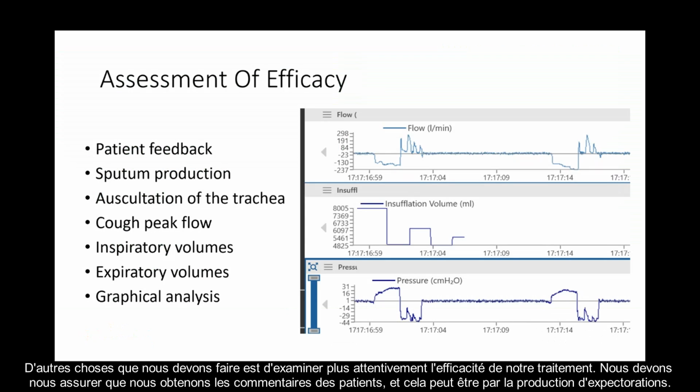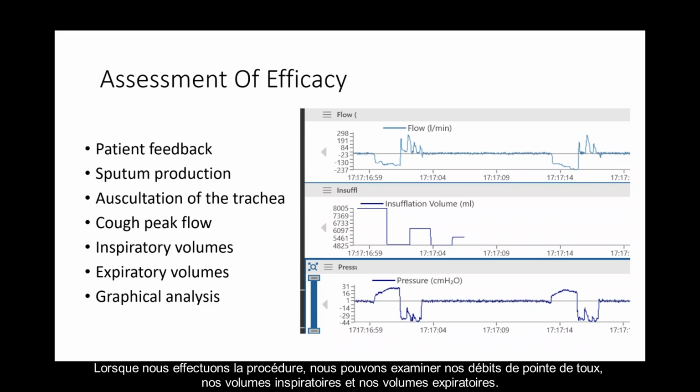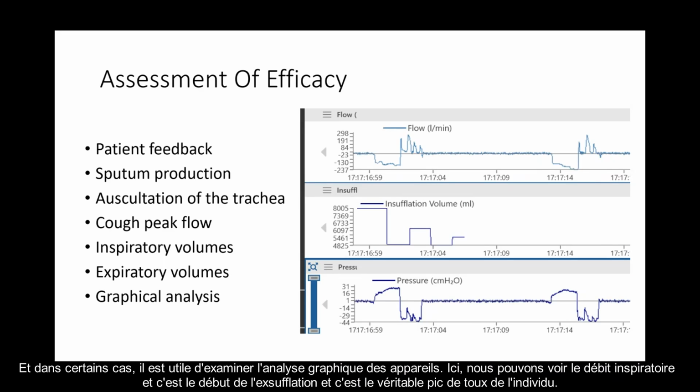Other things that we need to do is look more carefully at the efficacy of our treatment. We need to ensure that we're getting patient feedback, and that might be by sputum production. We can listen over the trachea with our stethoscopes to ensure that air is going in and coming out when we're performing the procedure. We can look at our cough peak flows, our inspiratory volumes and our expiratory volumes, and in some instances it's useful to look at the graphical analysis of the devices. Here we can see the inspiratory flow, and this is the start of exsufflation, and this is the true cough peak flow of the individual.